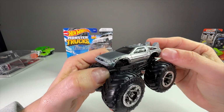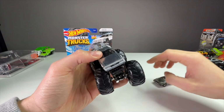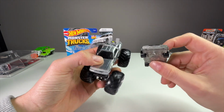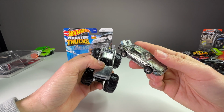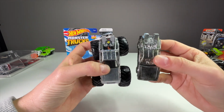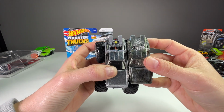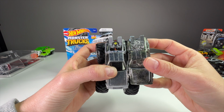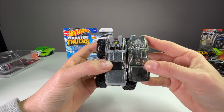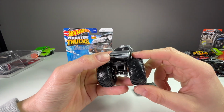It has great detail, and some of the details on this are actually better than some of the premiums we got. The cool thing about the monster truck casting is it is a brand new DeLorean casting for the monster truck line. So this is the latest ID release, but it is the same as the premium, the basic, all the other DeLoreans. So when we compare this, you can see that it's probably a quarter inch longer, maybe a couple eighths of an inch longer than the standard release, and it's a little bit narrower too. That's because they had to fit it to the monster truck chassis, so they had to make a new one.